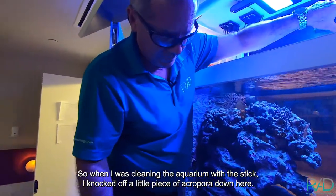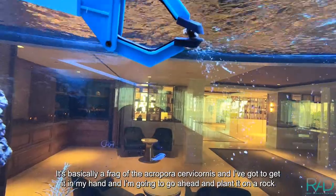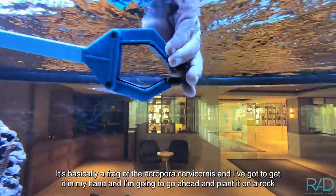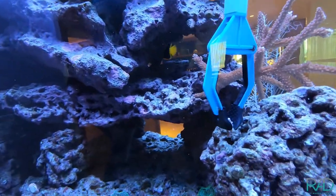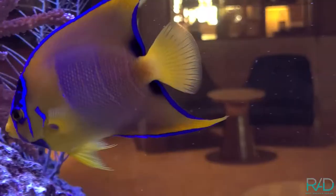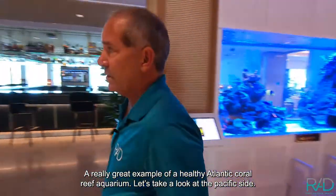So when I was cleaning the aquarium with a stick, I knocked off a little piece of Acropora down here. It's basically a frag of the Acropora cervicornis, and I've got to get it in my hand. And I'm going to go ahead and plant it in a rock and let it grow in another location. So next time we come to video, we'll see it growing. Yeah, just like that. Really great example of a healthy Atlantic coral reef aquarium. Let's take a look at the Pacific side.